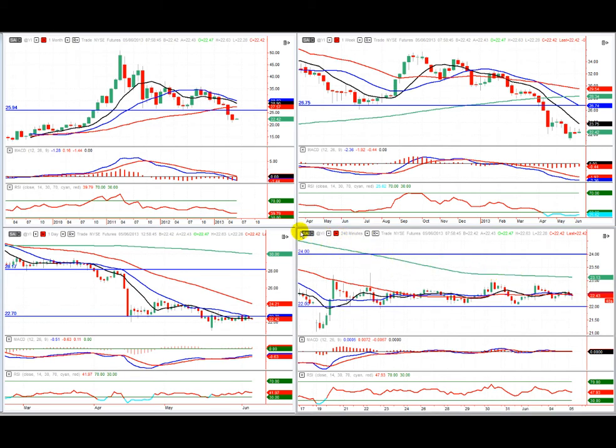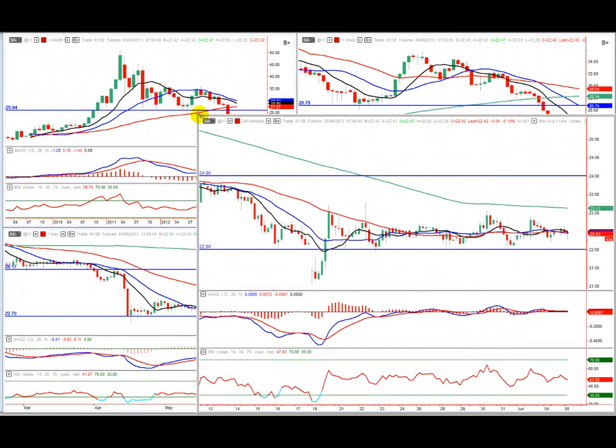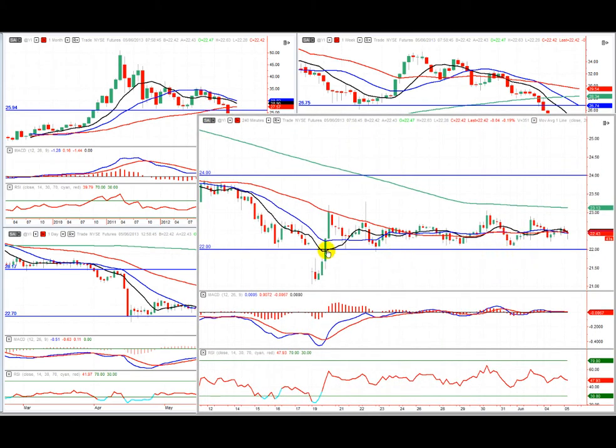So here on the 240 chart and on the 480, even on the 60-minute chart, I've marked in this 22 level, and you can just see how this 22 level, in fact it's probably almost slightly above that 22 level, is the real level of support and resistance. But you can see how price has been consolidating within a narrow band along this level. The indicators are flat along this level as well.